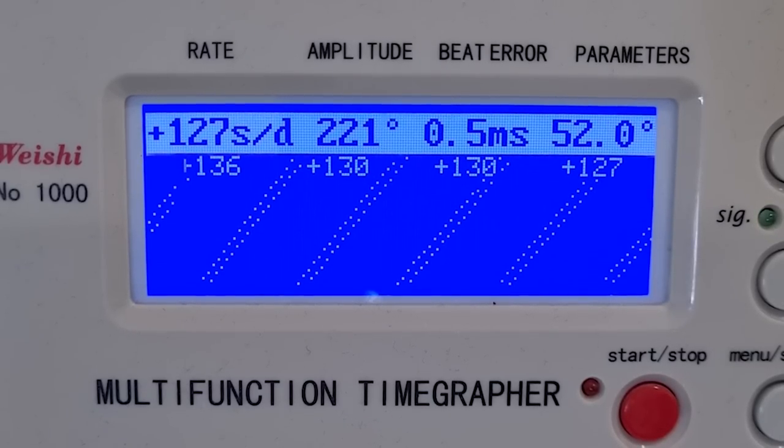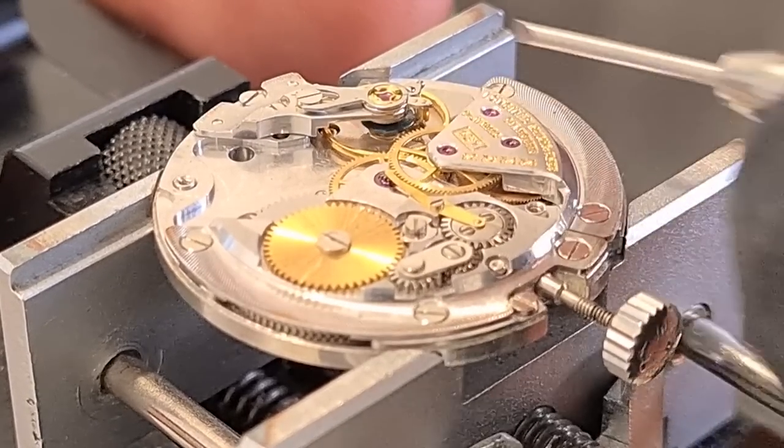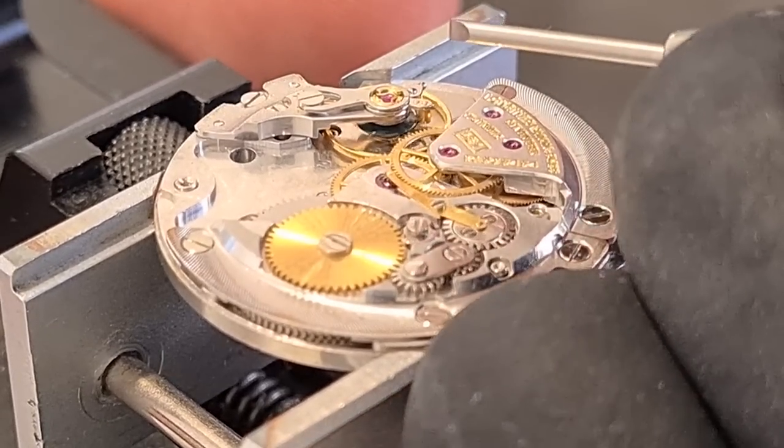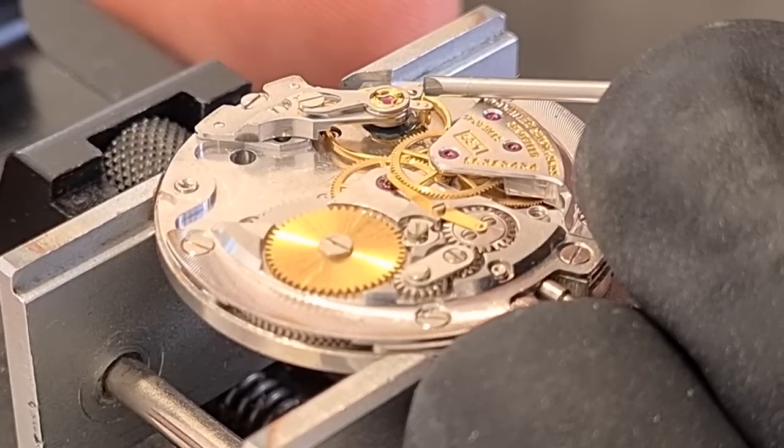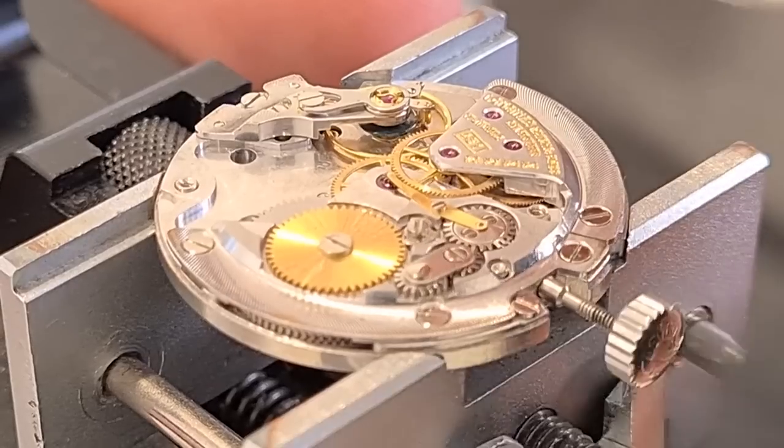All in all, this looks pretty good. We just need to make a couple of small adjustments. And that's quite easy in this movement. It's really made to be adjusted very finely, so we should be able to get it pretty much where we want it.